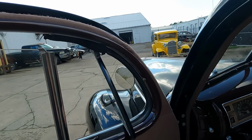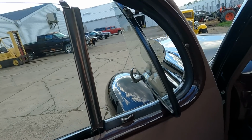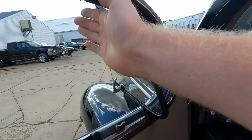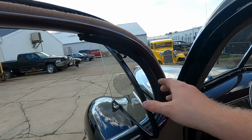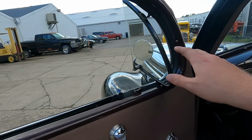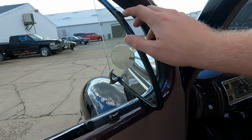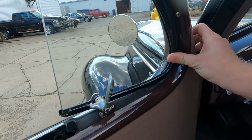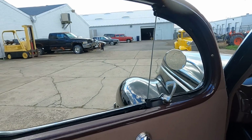So just check out that vent window. Look how big it is. And also notice when you put this down, there is no seam where the window goes. That's very interesting. It's all open. The vent window is just hinged here, and it has a pole that sticks in there. So that's kind of cool.